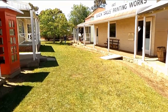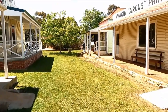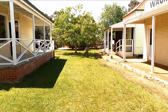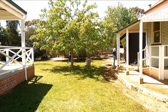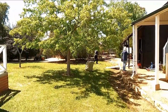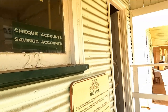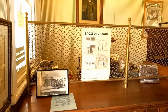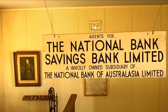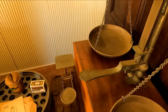Remove the grass and throw a bit of dirt around, and you could feel like you're walking in the 1860s. In the day, a trip to the bank meant actually talking to someone to get money out or deposit money. The weighing of your gold was an important role of the bank.